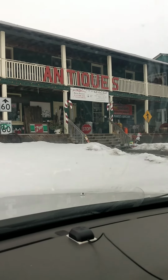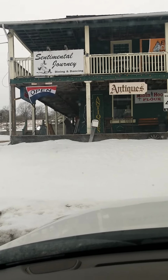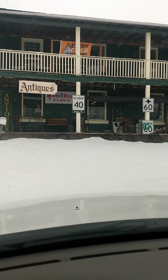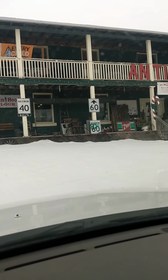Tune's going. So this is it. People probably know it's a great big building as you enter Deserano. I haven't been in here in a while either, so it looks like they've cleaned their porch up. So we'll go ahead and see what we can see.